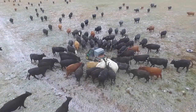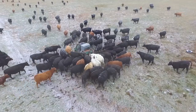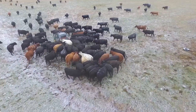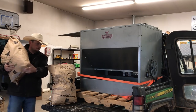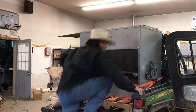Cake up until this point has been delivered by a cake feeder that we mount on the back of the Gator. But a few weeks ago, we got a suggestion saying that it might be easier to put the cake feeder on a trailer. And then we would only have to hook up to that trailer, go cake the cows, then we could come back, disconnect, and have the Gator available again for regular ranch duties.